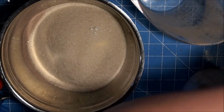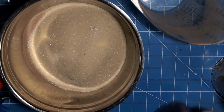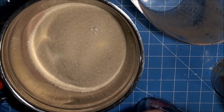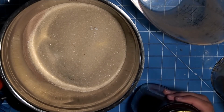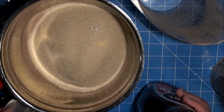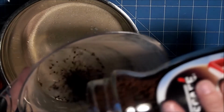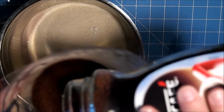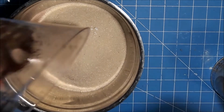We need 1 cup of instant coffee, just whatever you prefer. This is just coffee that you add hot water to. It's kind of like dehydrated coffee. And you need 1 cup of this. Again, the brand doesn't matter. It's whatever you prefer. It just makes it really yummy.